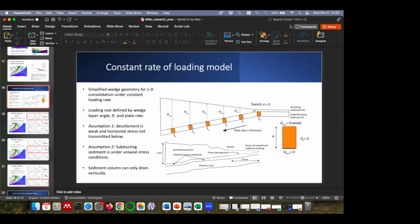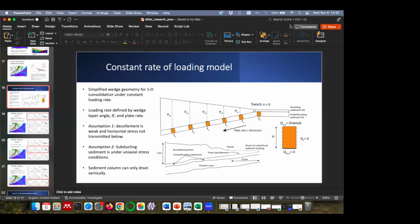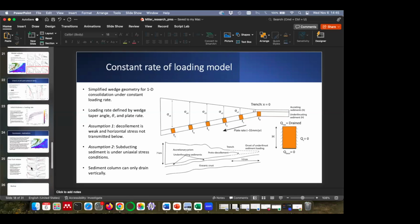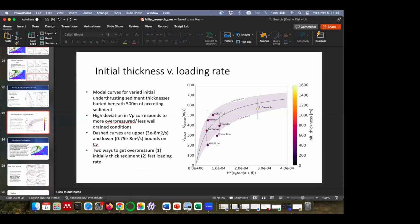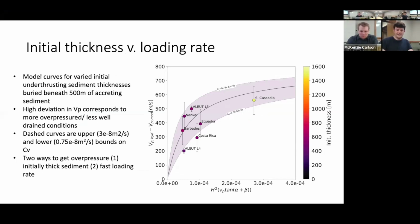So if no one else has more questions, I do have more questions. Go ahead. The last plot, it was a bit confusing because of slide 23. The horizontal axis, that's roughly a measure of how fast the sediments are being subducted, right? Like in your case, it was the 55 millimeters per year. Correct. So the VP, right?